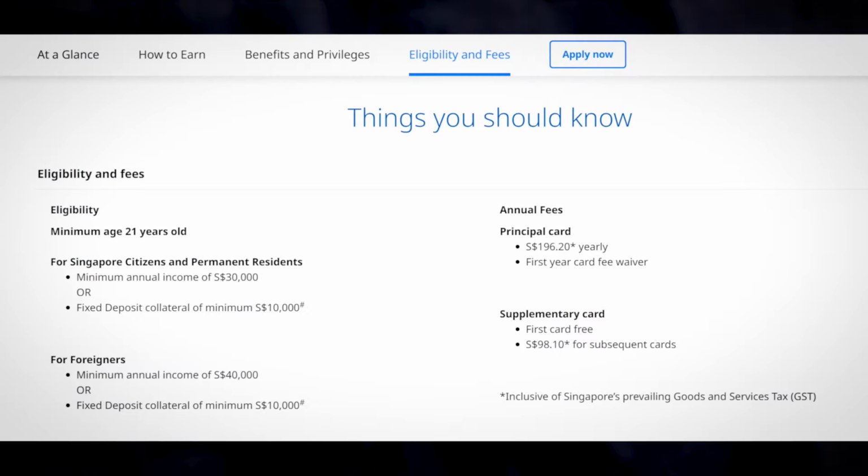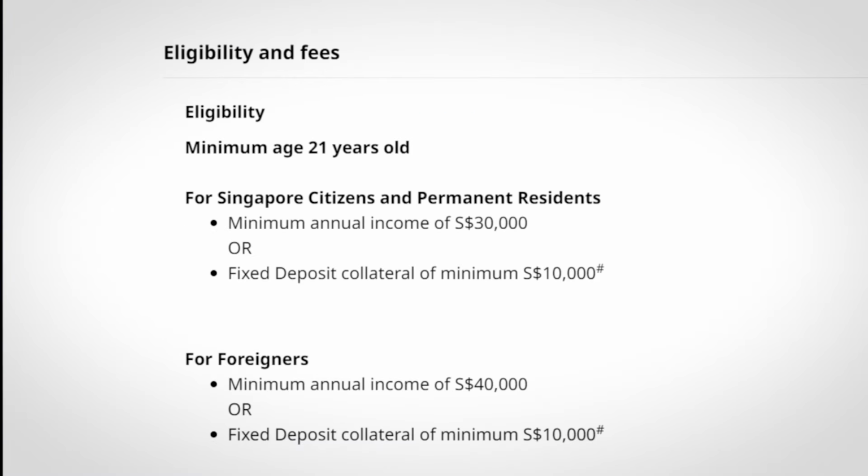First up, in order to be eligible for the KrisFlyer UOB card, you need to be at least 21 years old and must have an annual income requirement of $30,000, which is pretty easy to hit, yeah? Otherwise, you can also qualify by placing a $10,000 fixed deposit with UOB.